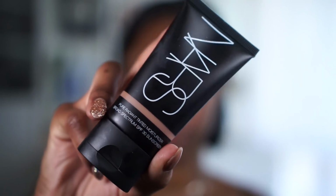I was on the hunt for a really good tinted moisturizer, something that complemented my skin tone, because a lot of them out there just do not complement deep or darker skin tones, which I don't understand why. And even if the shade looks like it may match you, for some reason it gives off a gray cast or it's too pink. So I picked up two, and for this video I'm going to be using this one by NARS. This is their Pure Radiant Tinted Moisturizer.